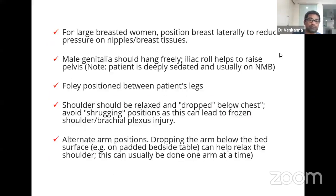For the large-breasted woman, position the breast laterally to reduce the pressure on the nipples or breast tissues. The male genitalia should hang freely, or iliac rolls help to raise the pelvis. Foley positioned between the patient's legs.